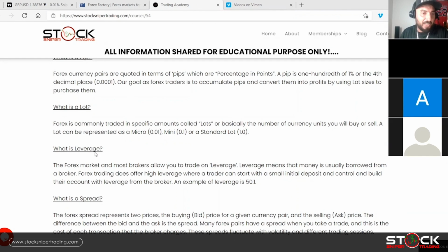And then, what is leverage? Okay, so everyone asks, what is leverage? The Forex market and most brokers allow you to trade on leverage. Leverage means that money is usually borrowed from the broker. Forex trading does offer high leverage, where a trader can start with a small initial deposit and control and build their account with leverage from the broker.